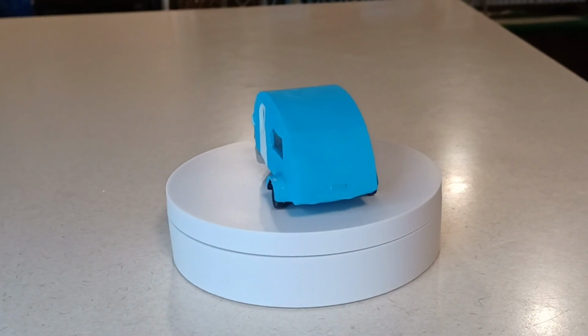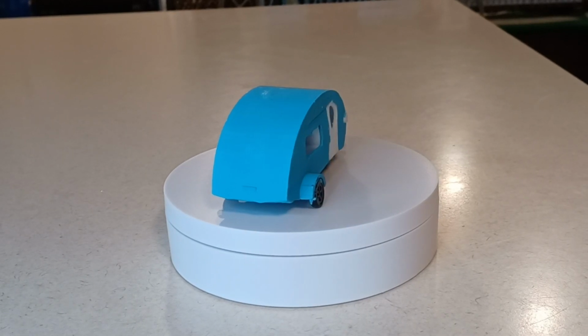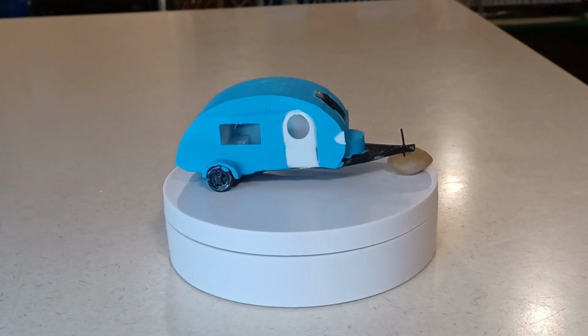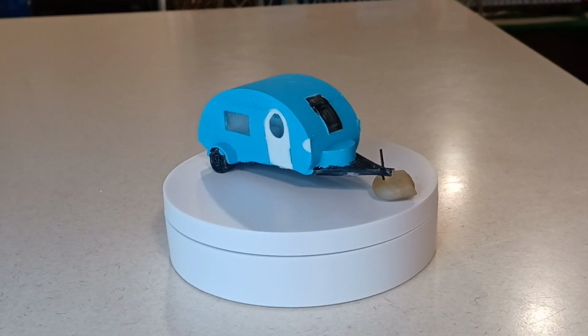So I wanted to go a little bit bright with the colors, and on the layout you'll see that the red camper's behind a red truck and the blue one's behind a blue truck, so I had to kind of match them up there, keep everything consistent.